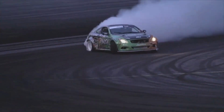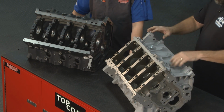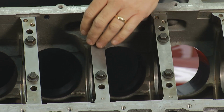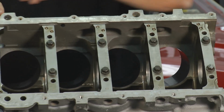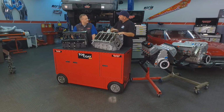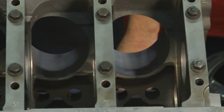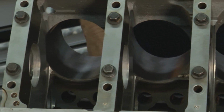So we've got some things that we do different. I know other shops do the same things on some of this stuff, like we'll dial the main caps to keep them from moving. This engine, we just put these bolts in to hold the caps on here, but we'll stud this bottom end. We've got some oiling modifications that we do to redirect some oil in the block. It doesn't make it priority main oiling, but it does enhance the bearing life greatly because of how the oil is redirected.